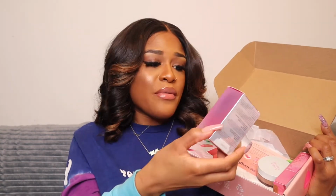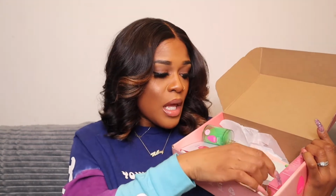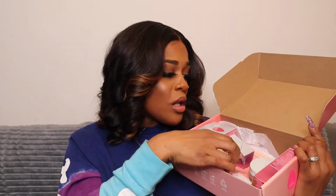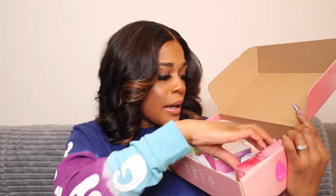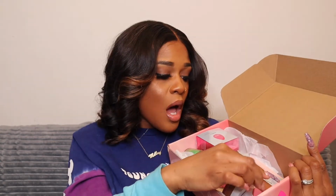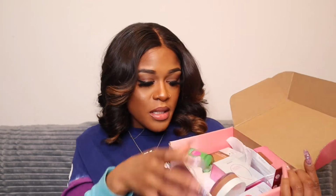So I received the actual Beauty Blender. I received the actual foundation. I also received the concealer, and I received the setting powder. So all of this for free, okay? And these products are pretty expensive at Sephora. Every last product that you see here is pretty expensive, and these are full-size products, and I received them for free. So those are the current campaigns that I'm actually working on right now.